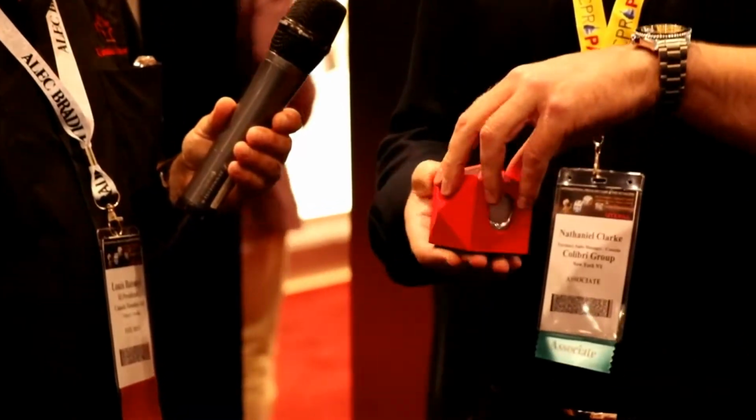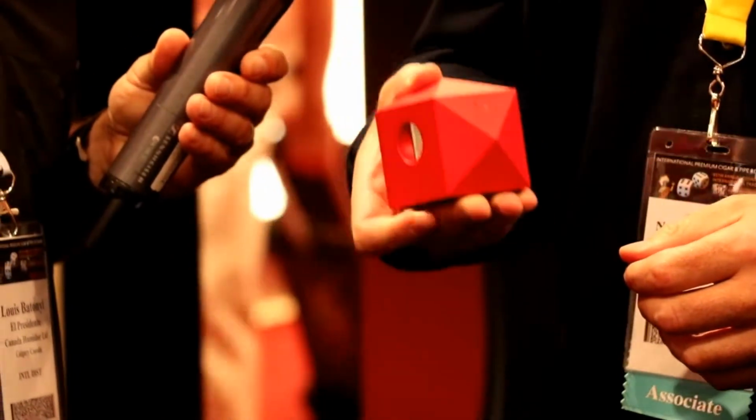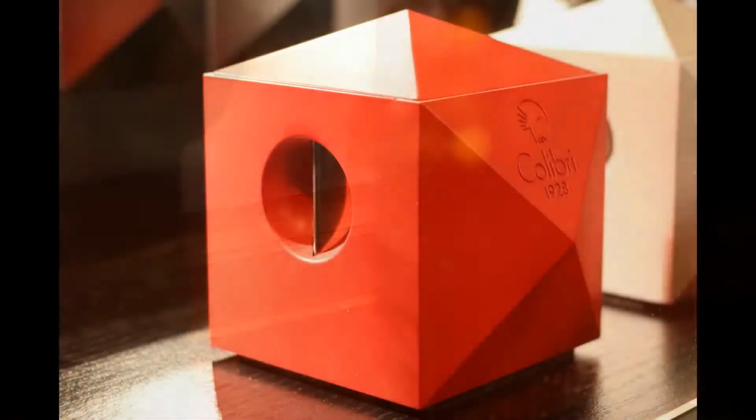Let's take a look at it first. It's a dual purpose cutter, table cutter. We have a straight cut on one side and our now famous extra deep V cut on the other side. This baby weighs in at 600 grams. That's almost a pound and a half. It's fat and I love it.